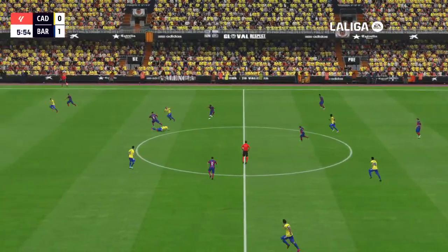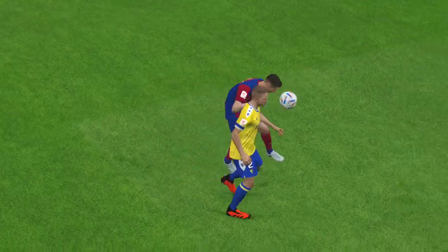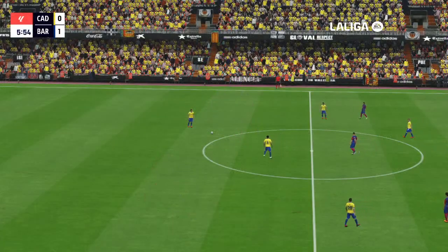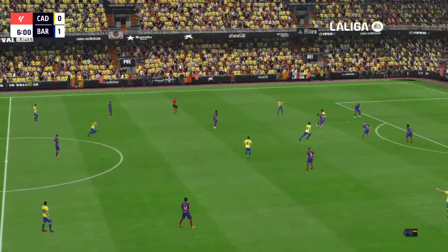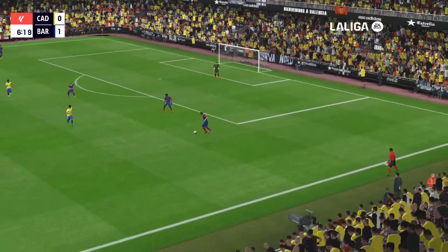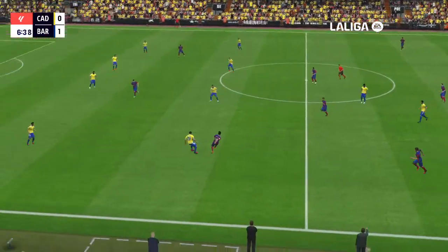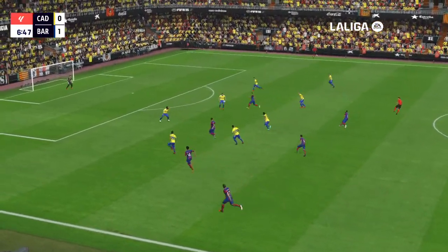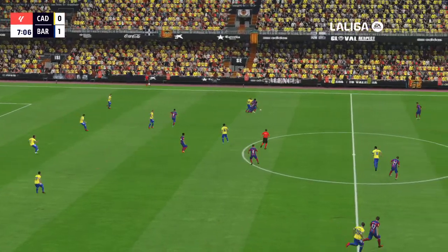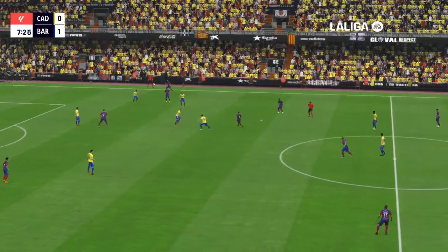Gundogan gathers from the goal kick. Had a foul? Yes, the referee's given it. Good defence, plain and simple, good defence. They refuse to allow a turn. It's Lewandowski. Gundogan.